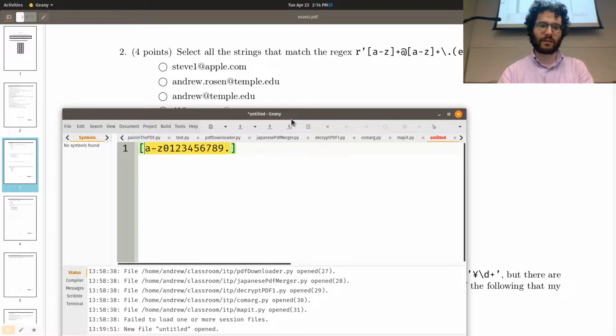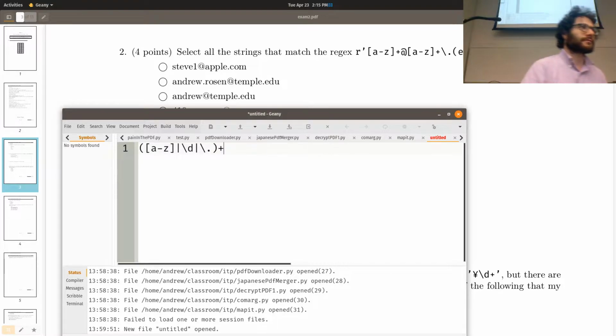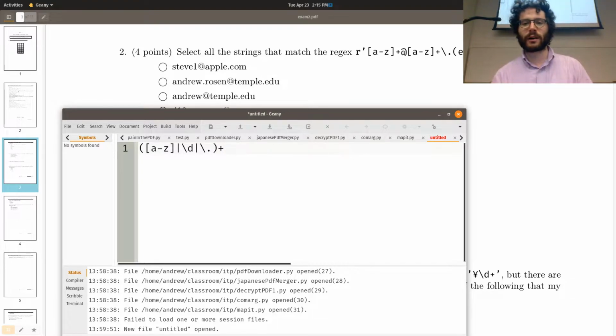Another way to do that would have been A through Z, or \D, or period, plus, and then the @ sign, and then all that stuff after the @ sign. So there were a couple different ways to do this one.